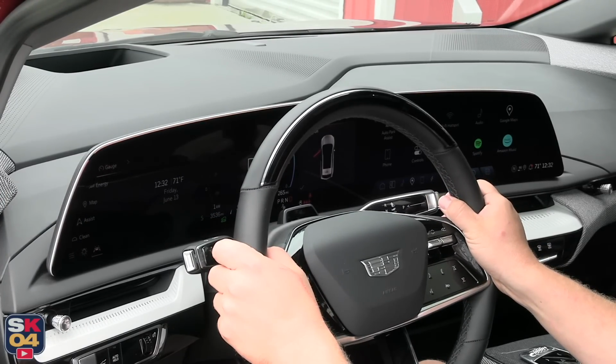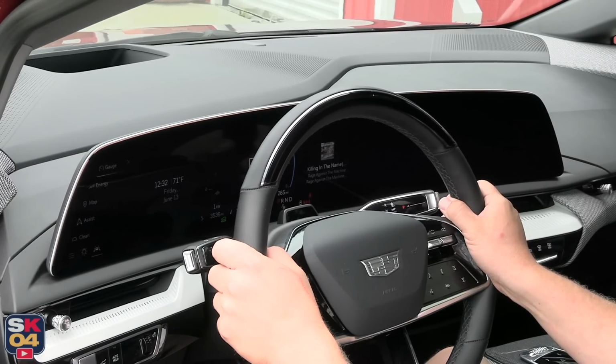Now if you're out and about driving, reach your destination, put the vehicle in park, and open the door, it'll also automatically shut down.